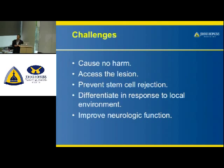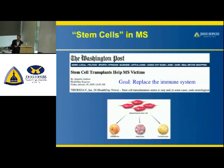Once the stem cells are in there and they're not being attacked by your immune system, we want them to do the right thing. We want them to go to the lesion. We want them to find the area that's either demyelinated or damaged. We want it to regenerate that area. And then ultimately, we want it to improve your function. And this sounds pretty obvious, but it's not, because in animal models, we can get stem cells to move to areas. We can even get them to form myelin. But what we need to really show is that it results ultimately in improvement either in walking or vision or whatever we're targeting. This is what I'm not talking about.